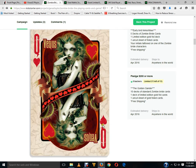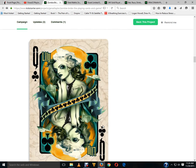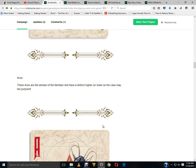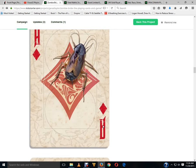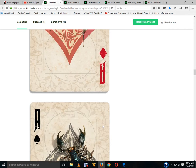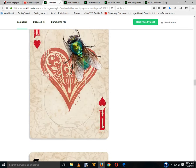However, the faces look pretty good. I don't know if these were images that he photoshopped or if he actually drew them, but nonetheless, the faces are pretty good. The index is pretty interesting. Pretty interesting characters. Zombie brides. They even got names. There you see the aces. Not a big fan of insects on the aces. I don't know if those are actually part of the card or just something for the hell of it. I'm guessing they're part of the card, but yeah.